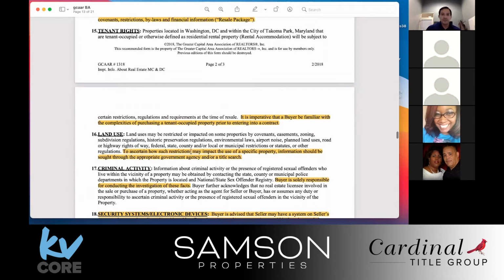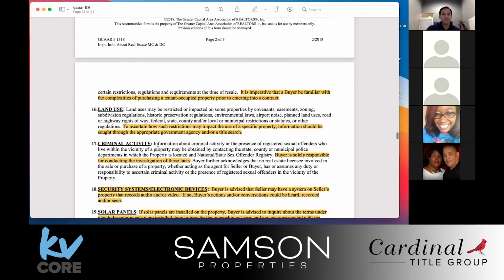Land use may be restricted or impacted on some properties by covenants, easements, zoning, subdivision regulations, historic preservation regulations, environmental laws, airport noise, plan, land use, highway right of way, federal, state, county, and local or municipal restrictions or statutes or other regulations. To ascertain how such restrictions may impact the use of specific property, information should be sought through the appropriate government agencies and/or a title search.